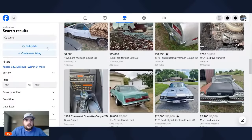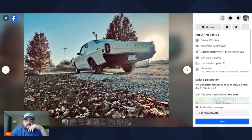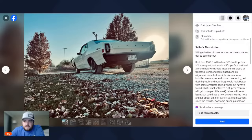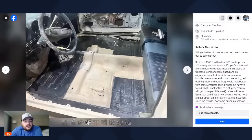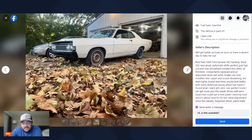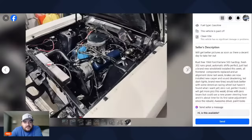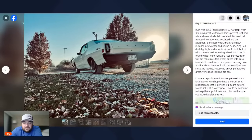And I always look for Torino. What do we got for Torino? 68 Fairlane for $15,000. Rust free. Maybe. Huh. Brand new tires on mismatched wheels. I mean, guys, no. Again, it's a nice car. It's a cool car. It's not a valuable car. It's a formal roof Fairlane. I'm sorry. It's not a Torino. That's just not the way it works.